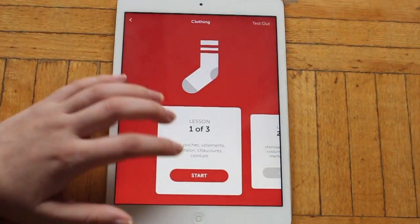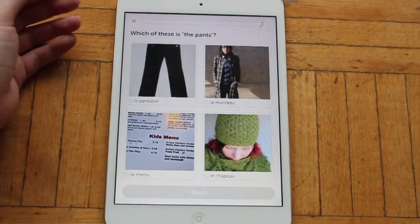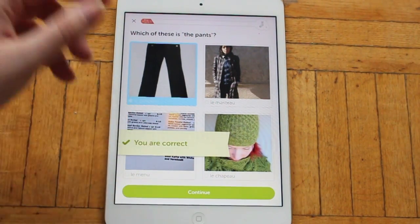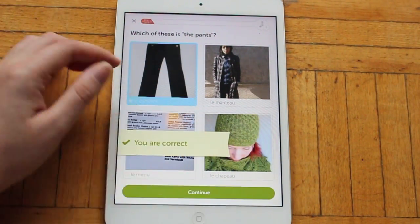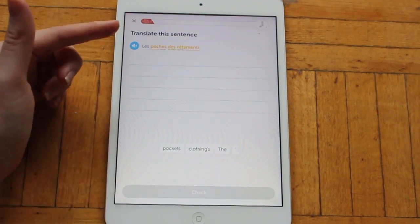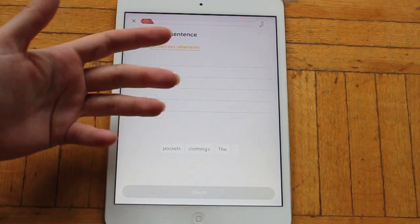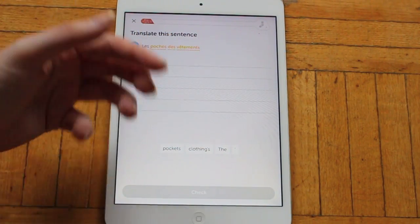For example, I'll take you through clothing. You can start a lesson, you know, what are pants? Le pantalon. You're like, yes, you are correct, and it goes through. It also has different things where you literally have to translate the sentences and make your own sentences in French, and also say it out loud into your iPad to make sure that you're saying it correctly.